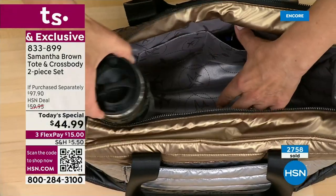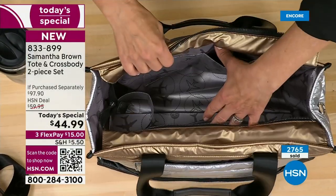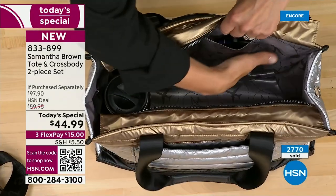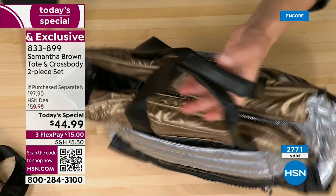Also in this bag is, look at that, just a little sleeve for either a water bottle or your umbrella. So it just has a little parking space there. And now that keeps this whole area clear for even more stuff. So I've got a lot of items all packed and I still have room.